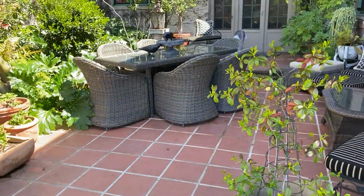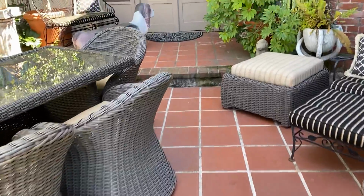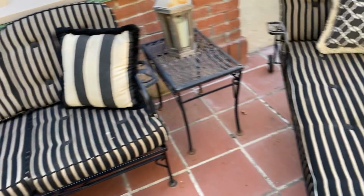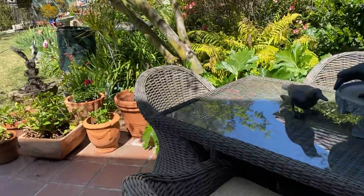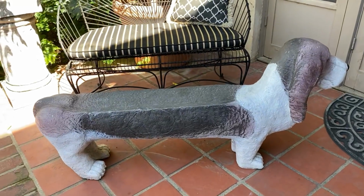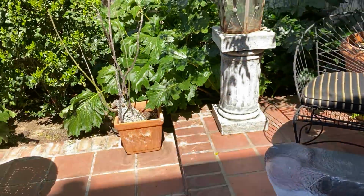This area used to have just nothing but crap. The actual patio ended at this lip, and this whole area was just dirt and bushes and stuff. I tore it all out, found a really good guy, and he came out and we laid this patio out here, so it made so much more room out here to enjoy this all. This is a great bench. Cliff at LA Vintage Gear gave this to me. It's fiberglass.